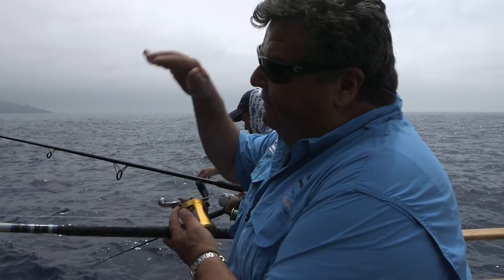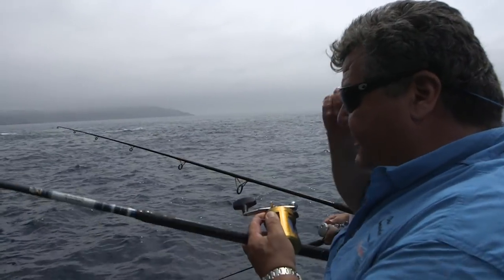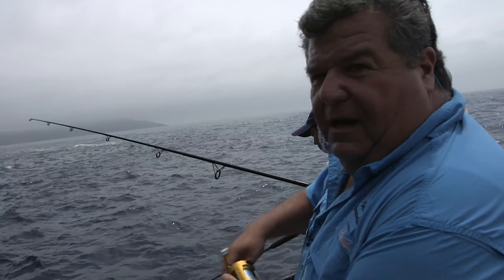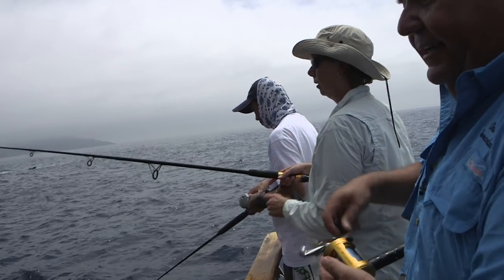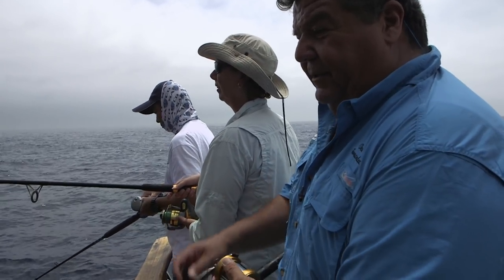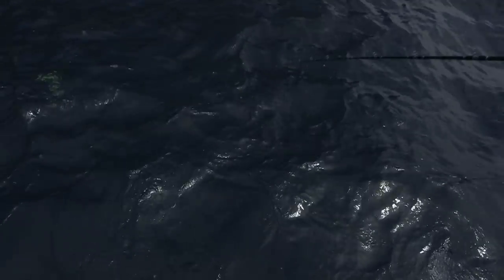Working that bucktail, letting it fall down and getting bit. There we go. Just letting that bucktail fall along the edge of the rocks there. I got squid on there, just letting it fall. And fish are coming up. Pretty good calico bass spot right here. Bunch of fish. Here comes color. Right here.